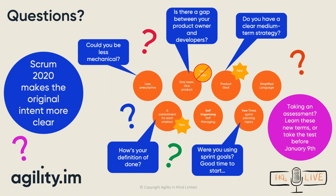Okay, we've got another one about the product goal again. When the sprint goal becomes obsolete, the sprint is cancelled. What happens when the product goal becomes obsolete? Paul, do you want to take that one?